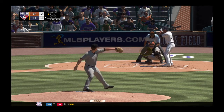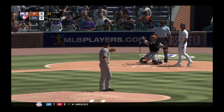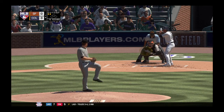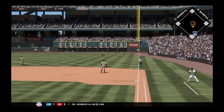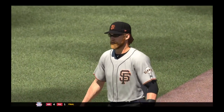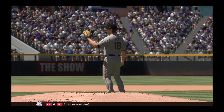0-1 count. Here's the pitch. A swing and a miss at a ball down. The windup and the 0-2 pitch. Pitch swung on and hit in the air toward the line and right. And this will be handled by Pence for the first out. The center fielder, number 19, Charlie Blackmon.